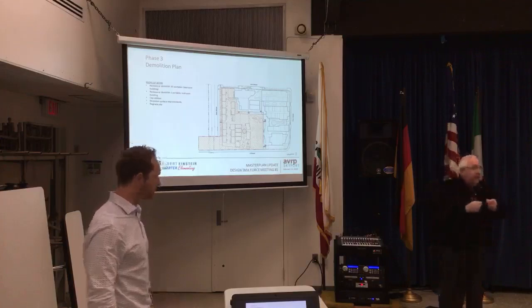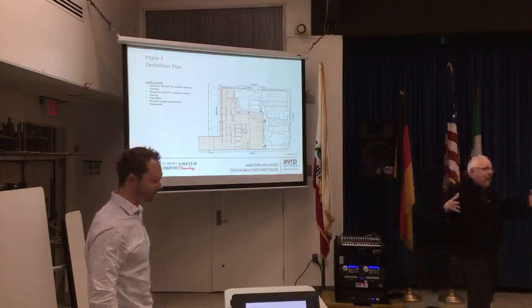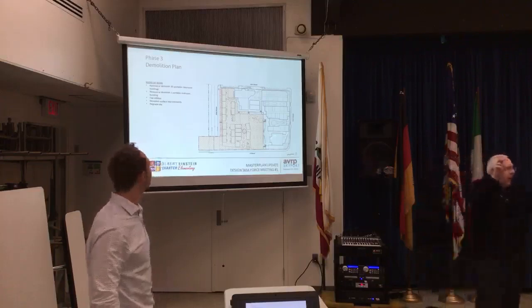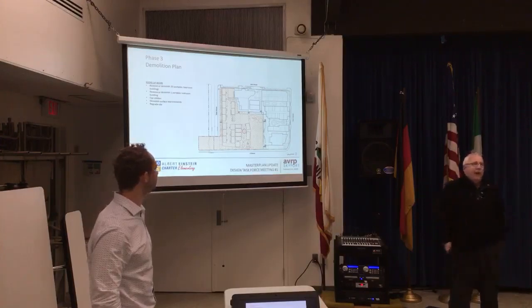But again, the advantage that we have is with the new multi-purpose building, having that be a large enough space that it's technically a gymnasium. So I think with a little bit of careful scheduling, the school could probably take care of the physical education needs without having to go off-site.